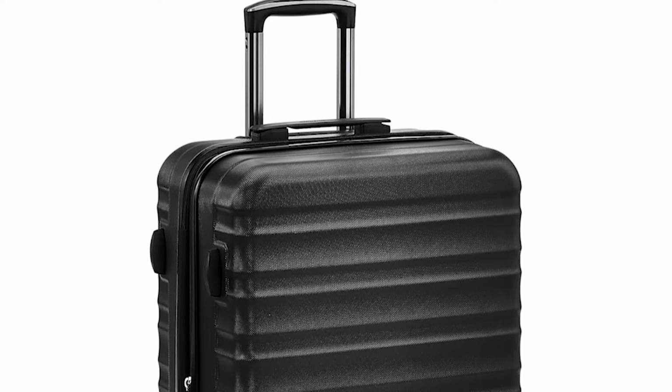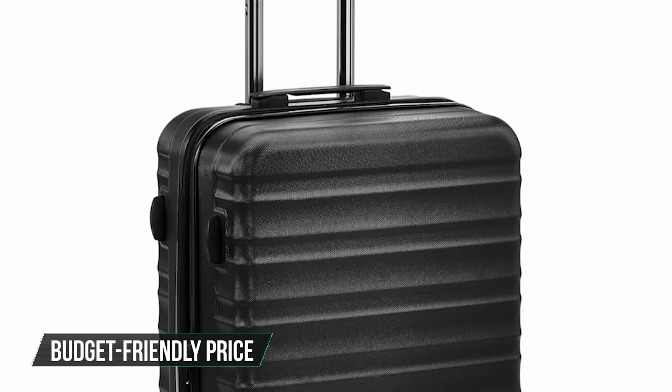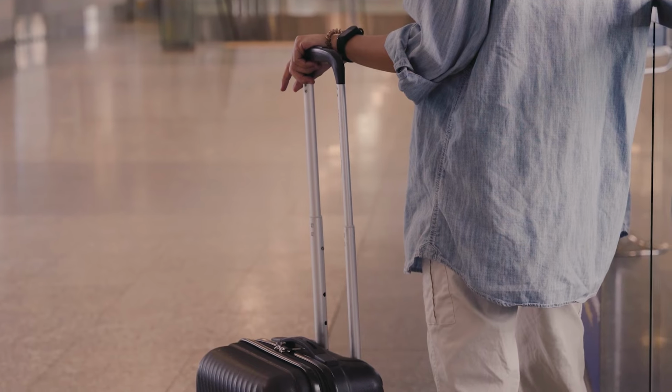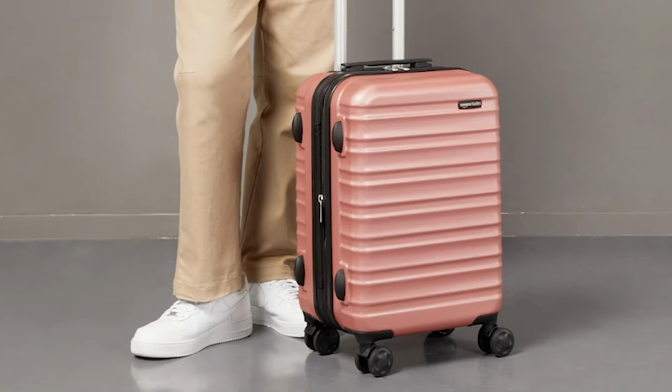One of its biggest selling points is the cost, which hovers around a budget-friendly price that undercuts many similar carry-on bags on the market. If you travel only a handful of times each year, or want an affordable carry-on for the occasional vacation, this option makes sense. However, those who clock a lot of miles may want to keep some of its quirks in mind.